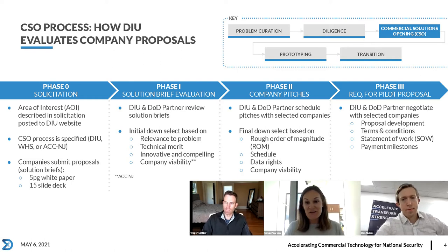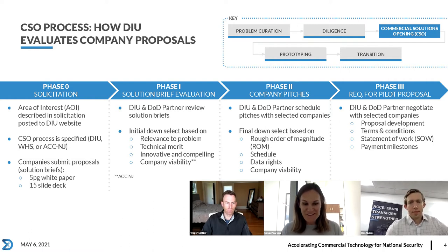We then progress to phase three, which is our request for pilot proposal. So in this phase, DIU and our DoD partners, we negotiate with those selected companies that progressed over key things like proposals, and in their T's and C's, billing milestones, IP data rights, et cetera. And then we work together on a statement of work. It's important to note that you don't have to have any prior experience selling into the federal space. You don't even have to have a federal sales team. DIU, our end customer, and the company all work together on really each of these documents.